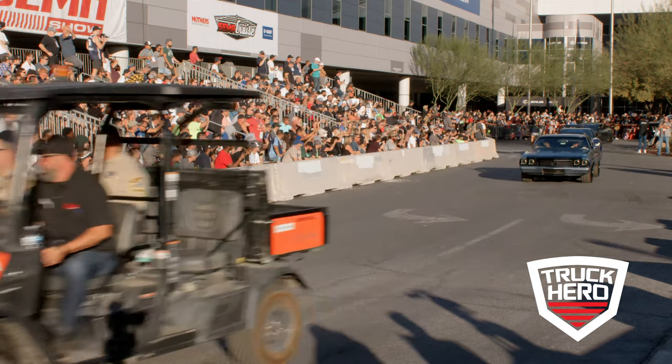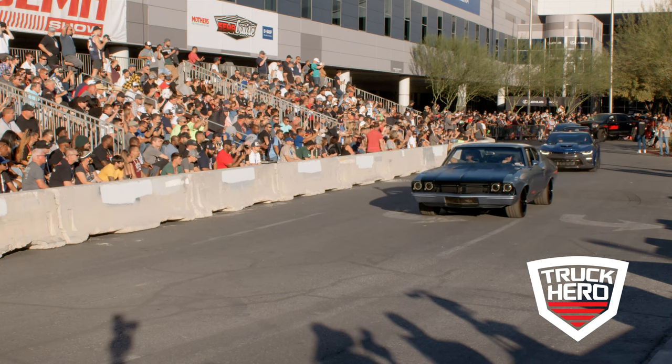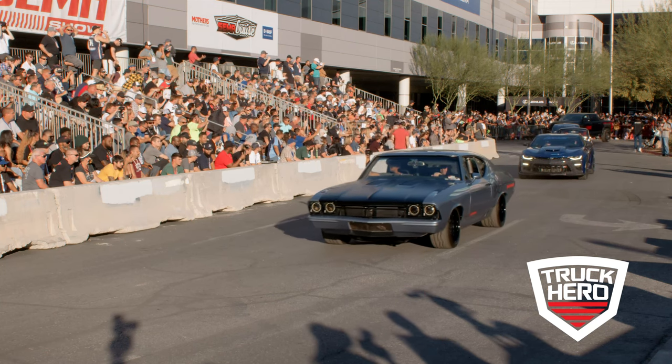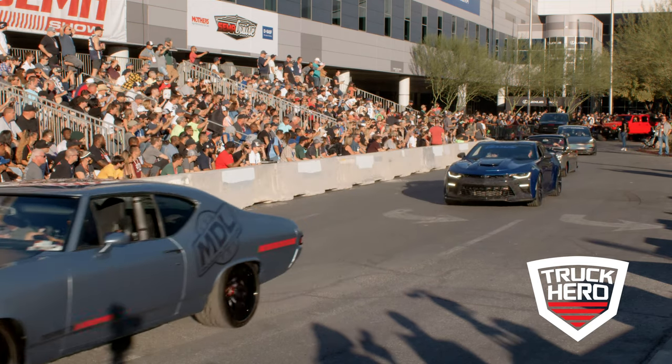By the way, the '68 Chevelle rolling model is featuring one of those new Tremec TKX five-speed transmissions that basically fits in the hole without transmission modifications. A very cool upgrade to your muscle car.